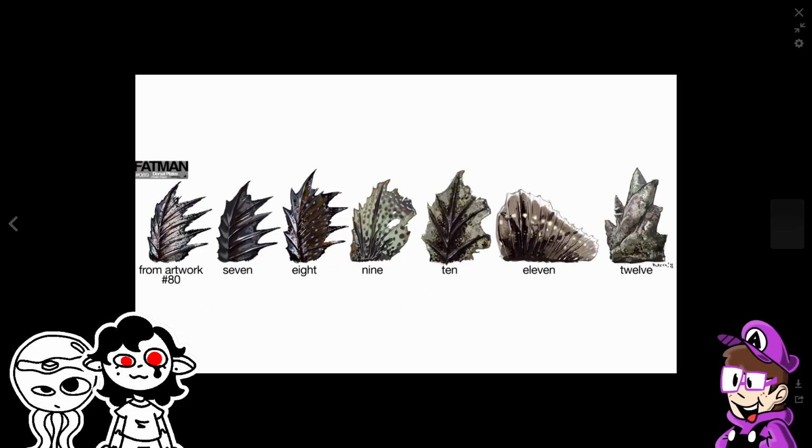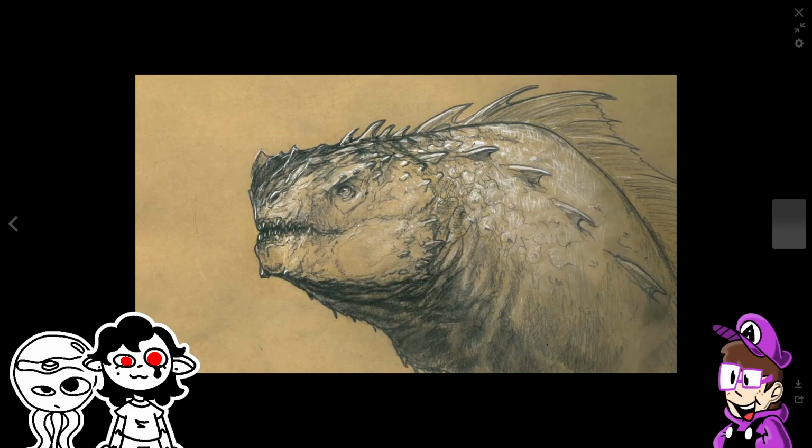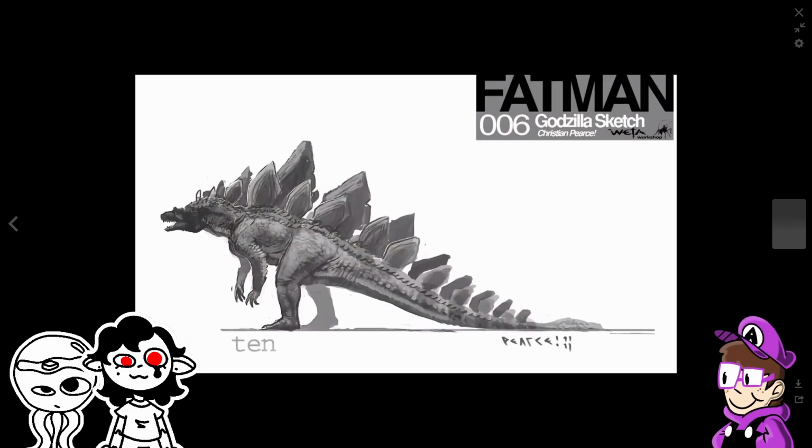Here's the different fin types they were working with. This is kind of the one they ended up on. Yeah, some of these are weird. These fin ones wouldn't have worked. It would have made them just too different. Here's the fish. That one just looks like a T-Rex you put Stegosaurus plates on.